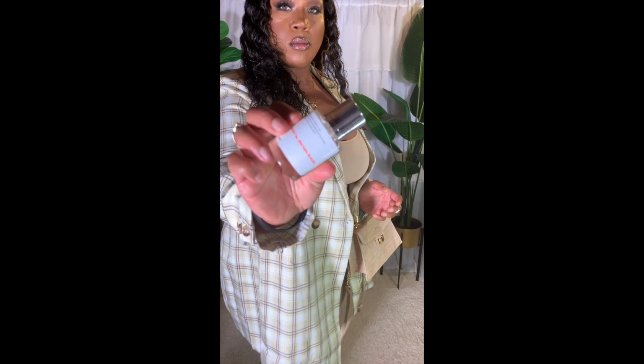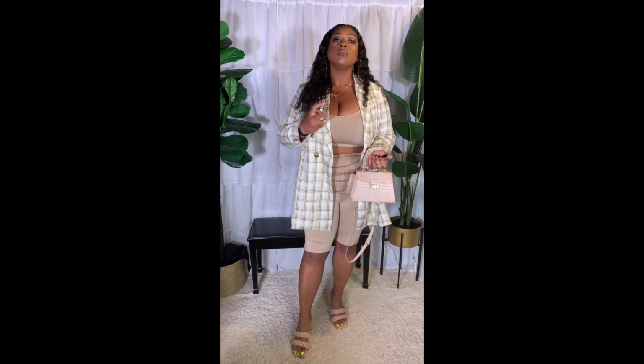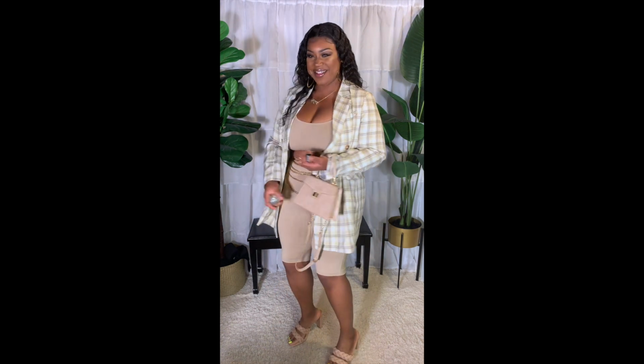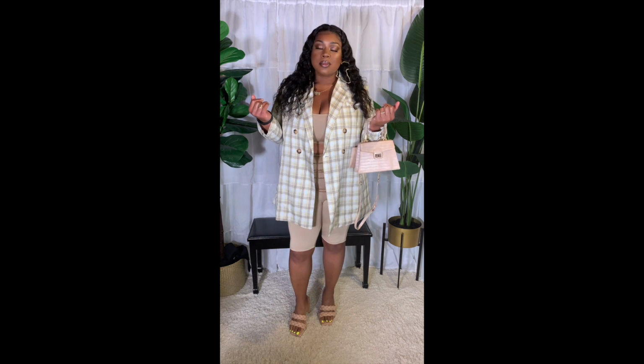So we're gonna put the Floriental Brown Sugar perfume on because it's boss, it is bae, it is everything. I'm like dancing in this perfume, you guys. So we're gonna put that on, and then our shades, and then we are ready to go.